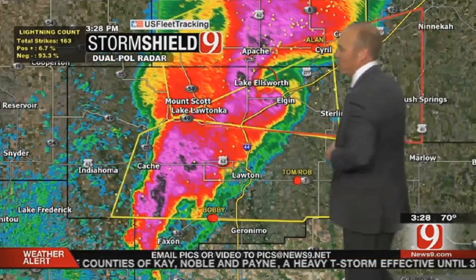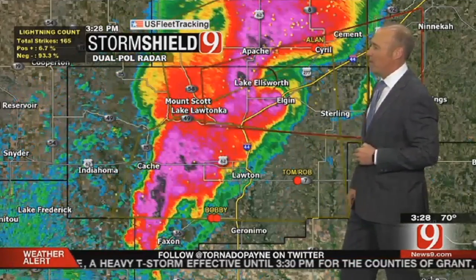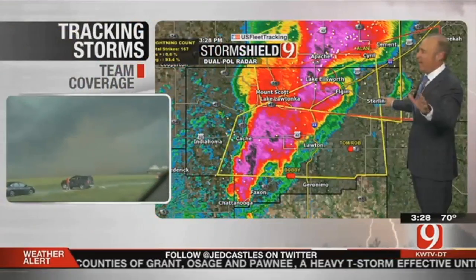All right, so there we go. That's what we were talking about. And Alan Brosey's going to come in from the north. Okay, we need to get Tom and Rob east and get them north of Sterling at a high rate of speed. They need to get east at a safe speed, but they need to get east. They need to get north.